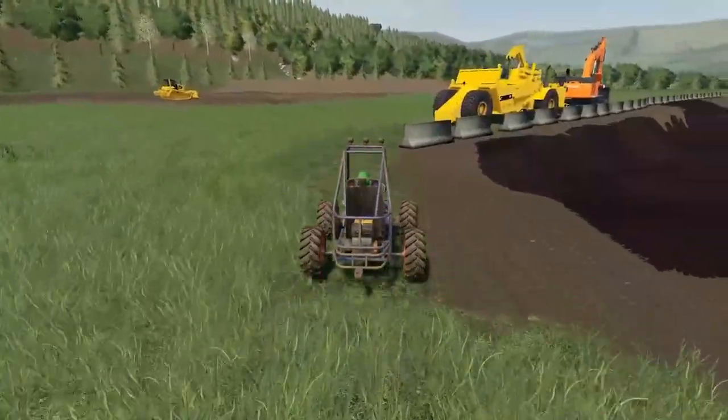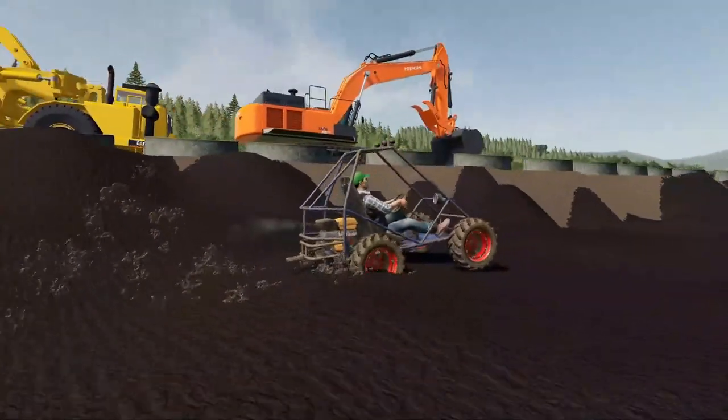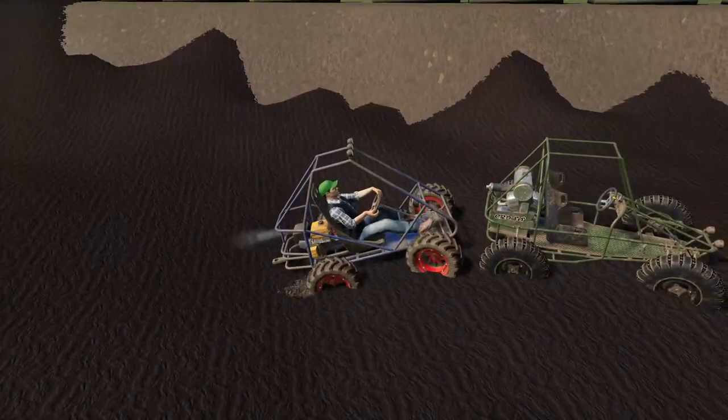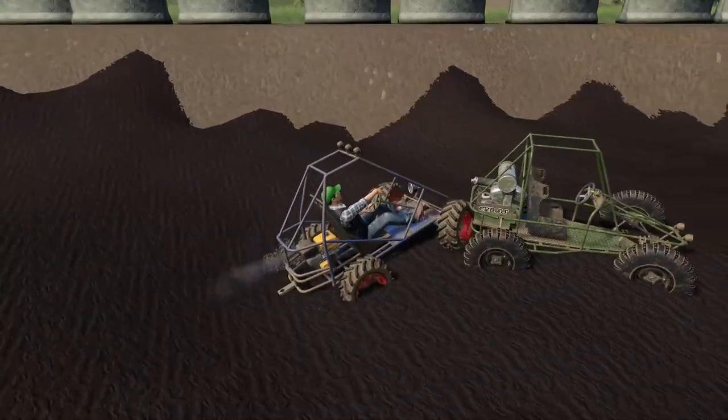Yeah, this is the first one I should have took. We'll try to push that other go-kart out there. If we can't, we'll just grab an excavator and I should be able to pick it out of there pretty good. All right, let's just give it a little push. Oh, no, it's not having it. It is not having it. Okay, excavator time. Uh-oh, I might be stuck now. Oh, never mind, we're good.